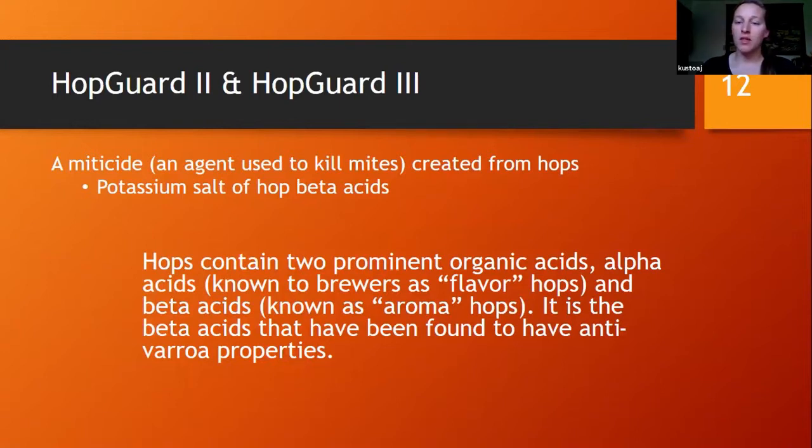And while putting this presentation together, I searched and searched for specific information on Hopguard 3, and I really didn't find anything specific. So I'm going to talk about it a little bit. For the most part, though, I'm going to be referencing back to Hopguard 2. But just know that Hopguard 3 is on the market. I'm assuming it's very similar to Hopguard 2.